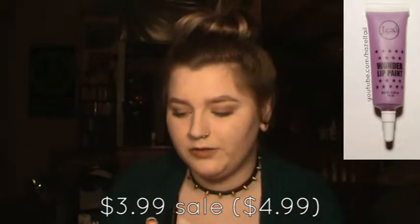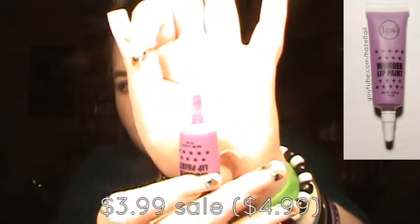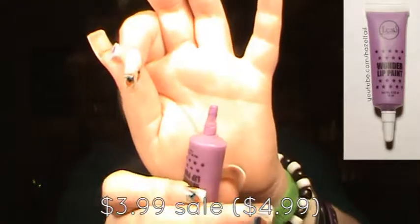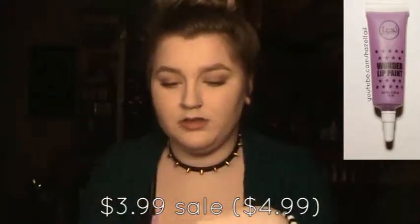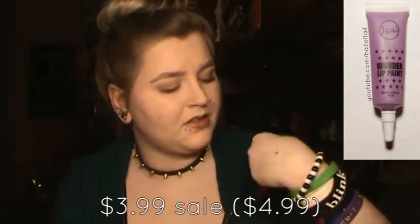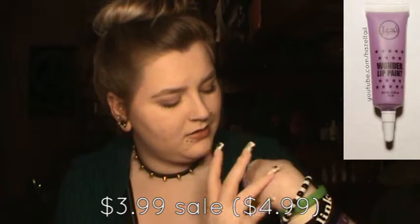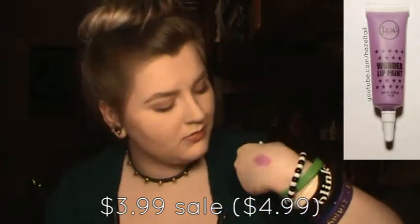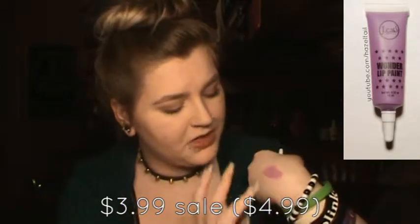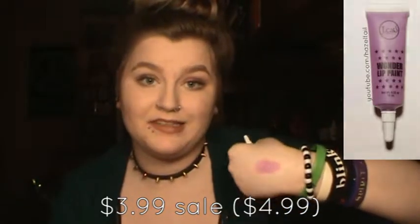Let me give it a little swatch right now. Okay, the tip is kind of gummed up. Can you see that? That's a little bit weird. I'll just put a little drop there. I may do a first impressions on this. Now let's just see how this color works. Ooh, yes. I like that. These look a little bit more sheer than the lip tars, but I think I'm going to have to do a first impression on this because this is really nice and I want to play with it.